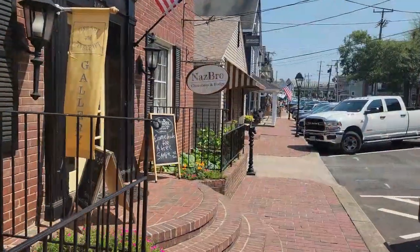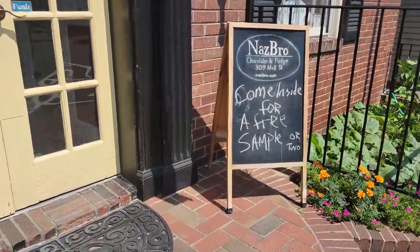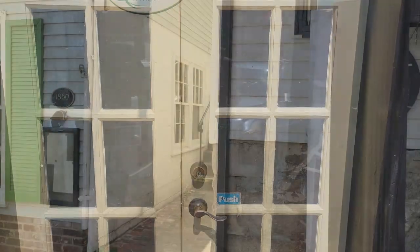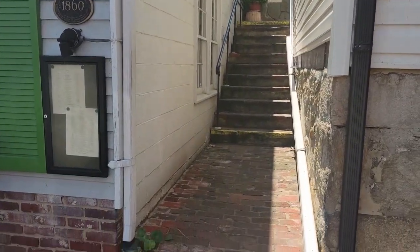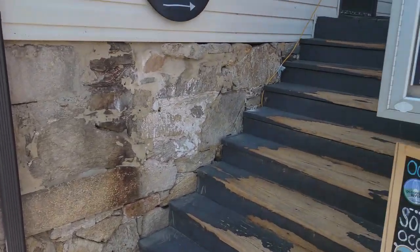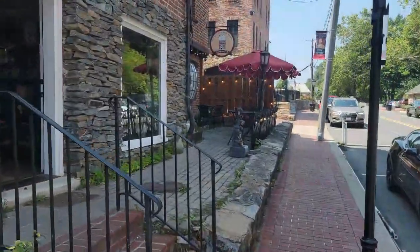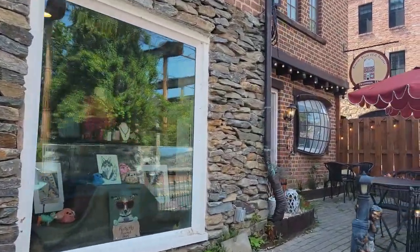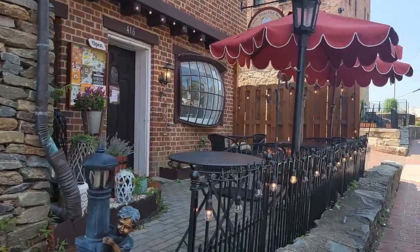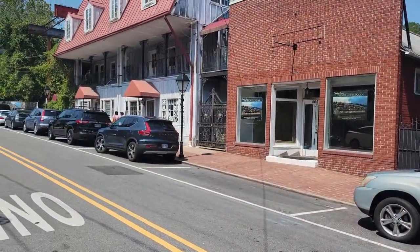You all know I'm from Switzerland, so the next place, Nasbro, is really very dear to me. They have excellent chocolate. If you've not tried it, go check it out. Then Secret Garden, a great cafe restaurant. You do have to know where it is. First time I tried to go there, I almost missed it. Next to it, the Spot on Mill, which is another great place. I just went to the Ban Thai place, which is a delicious Thai food restaurant. Go check out my other video on all the restaurants in Occoquan. I'll make sure I tag it.